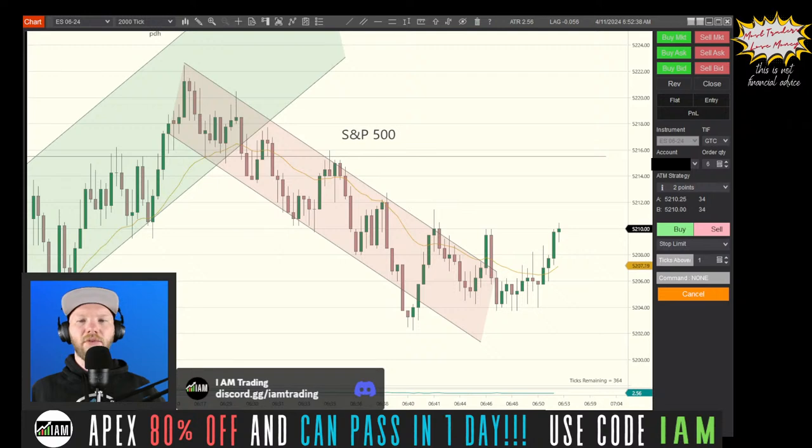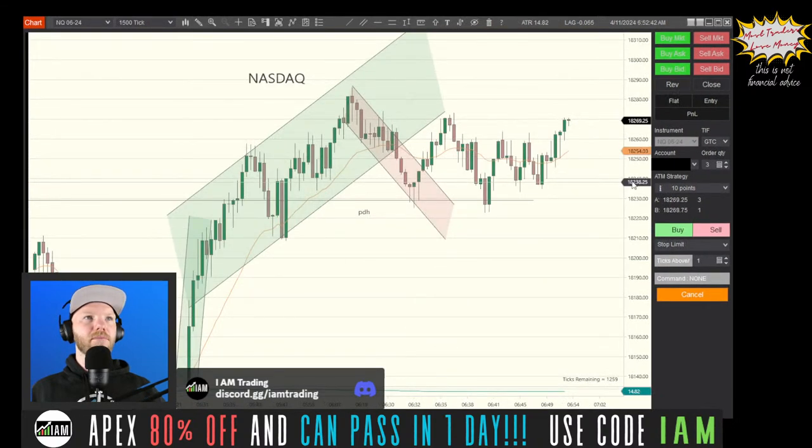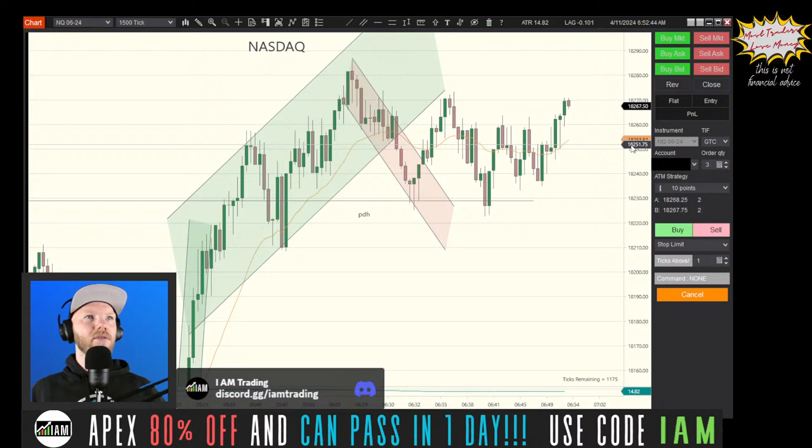Alright, finally getting that move up on the S&P. Looks like Nasdaq wants to break that little swing high and go and form a new high of that channel. Expecting that to go down.